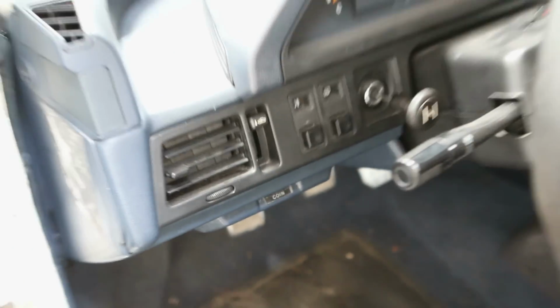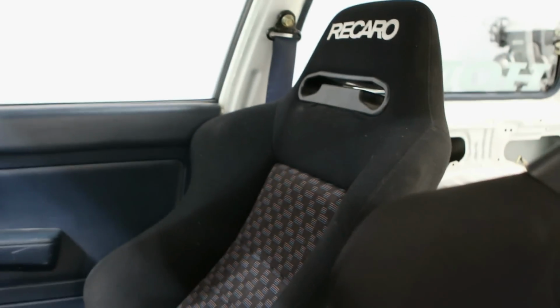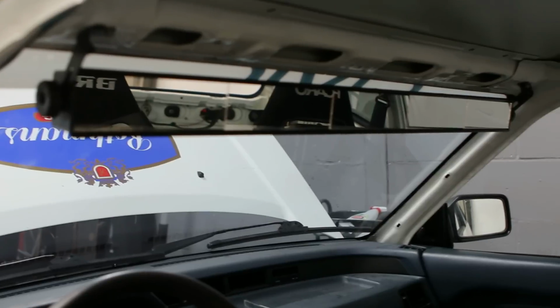Then for the seats, I wasn't quite sure what to get, so I really like a Recaro, so I got a Recaro. But then again, a Bride would be nice as well, so I got a Bride as well. It's a Bride Kuga. And if I want to look what's behind me, I got this massive rear view mirror.